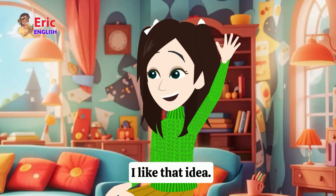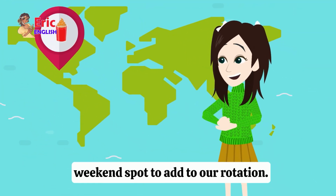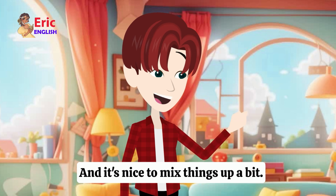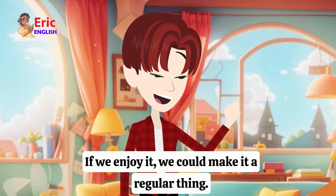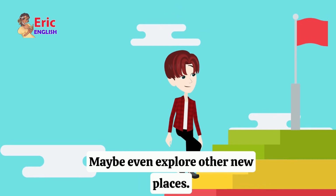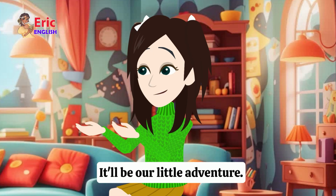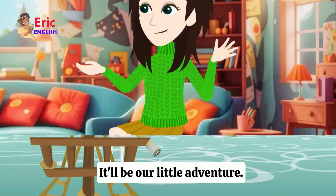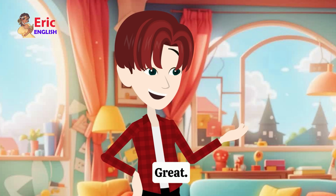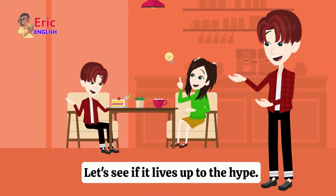I like that idea. It's something different, and it might give us a new weekend spot to add to our rotation. Exactly. And it's nice to mix things up a bit. If we enjoy it, we could make it a regular thing. Maybe even explore other new places each month. I'm sold. It'll be our little adventure. Exploring new spots could become our new tradition. Great! It's a date then. Let's see if it lives up to the hype.